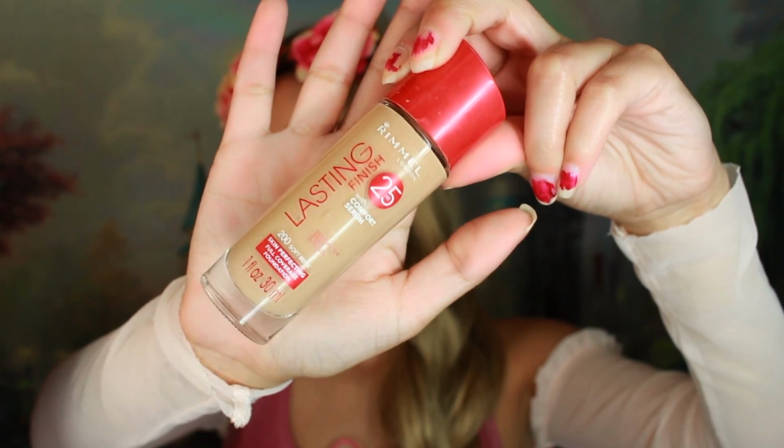I absolutely love this movie and I don't know what took me so long to create this look, but anyways, I'm just starting out with my foundation from Rimmel London. This foundation has been discontinued, but just look for a good full coverage foundation.